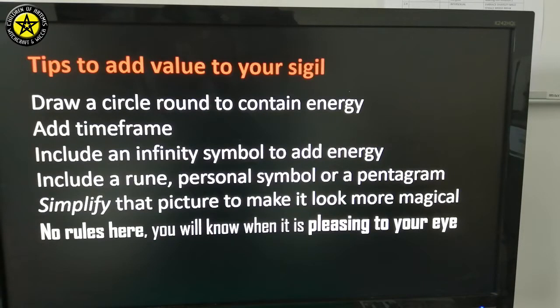So, tips to add value to your sigil. You've come up with your intention, you've condensed it down, you've played with it. You can now draw a circle around it to contain the energy in it. You could also do that to add in a time frame, as I've mentioned. You could include an infinity symbol to add energy. You could include a rune, a personal symbol, or even a pentagram. The most important thing is that you simplify it to make it magical. There are no rules. You'll know when it's pleasing to your eye. So, that's the most common, basic way of doing a sigil.